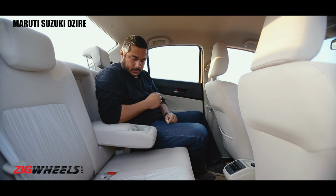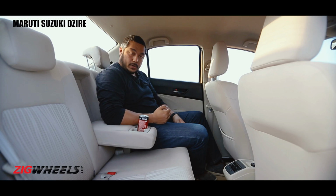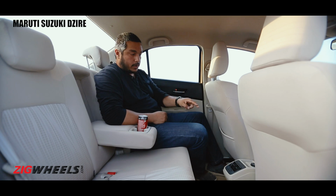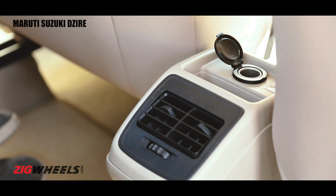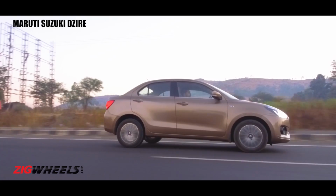There are 2 cup holders here, but if there's something in those cup holders, then it's a little awkward to place your hand. It fits 2 full-size 1-litre bottles in both doors, and there's a 12-volt socket to charge all your electronic doodads. But one standout feature is AC vents for both rear seat passengers.